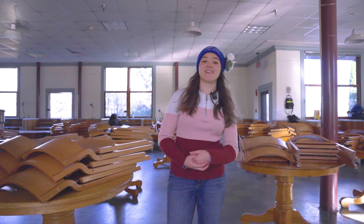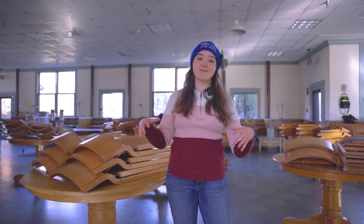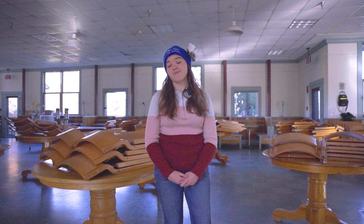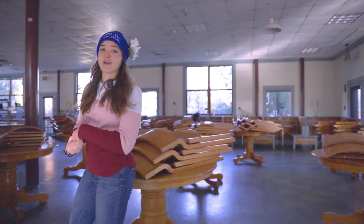So this is our dining hall, which we call TAB, and stands for Take a Break. Usually during meal times, this place is full and bustling with students. People will meet with their professors, and staff will also eat here in the dining hall. So it's a place where a lot of people come together for meals every day. Over here, I'll show you where people get served.